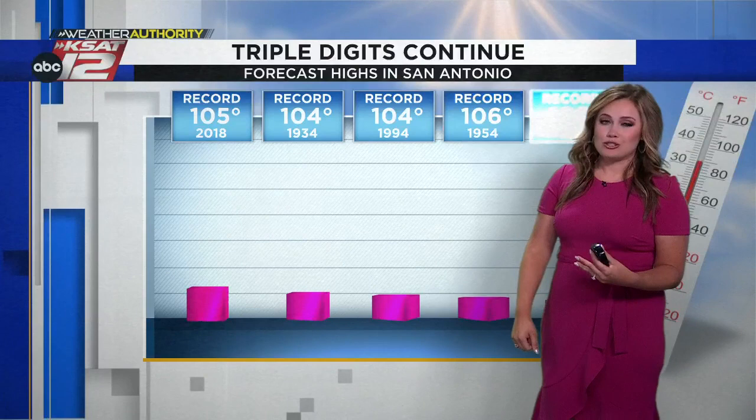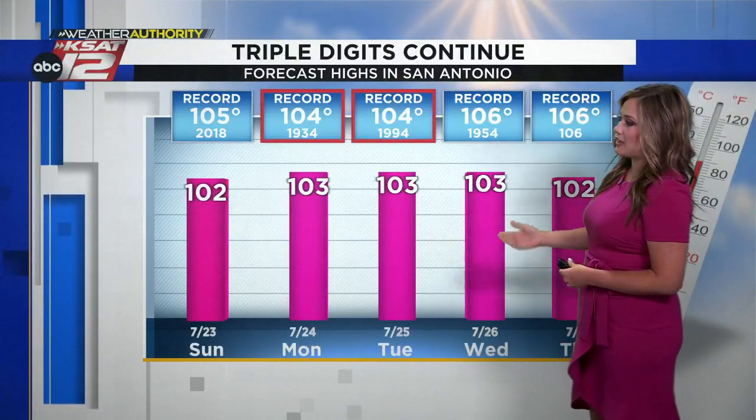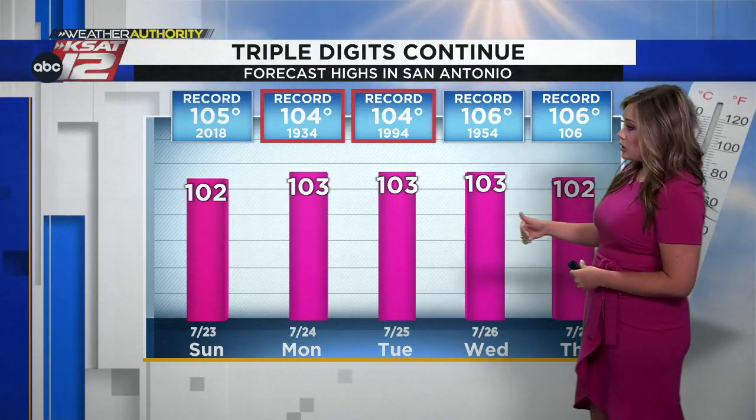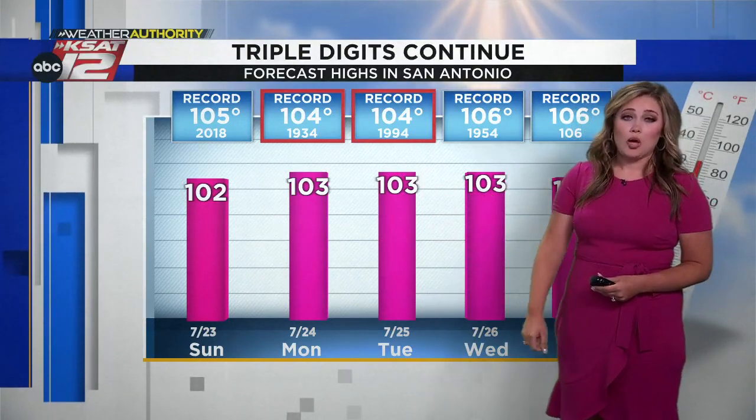With high pressure, we see sinking air. As that air compresses to the ground, we start to see those temperatures warm back up. So you can see, yes, daily opportunities to climb into the triple digits. Still in the forecast pretty much all the way through next week, and especially Monday and into Tuesday, we'll be on record watch. We'll be pretty close to that as well.